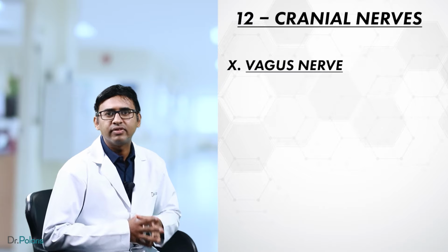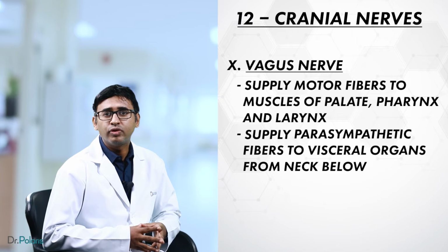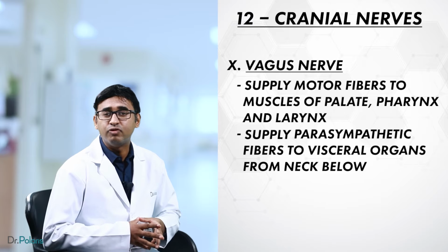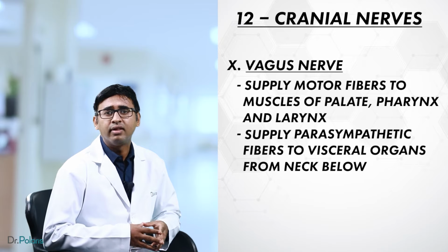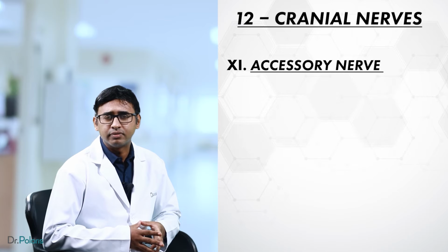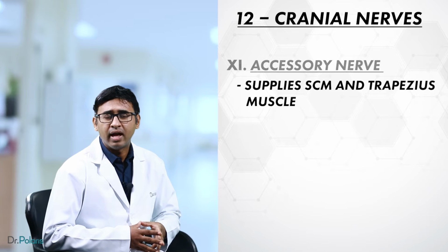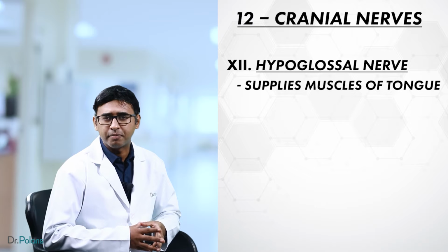The 10th nerve, or the vagus nerve, supplies motor fibers to the muscles of the palate, pharynx, and larynx. It also carries with it parasympathetic fibers which supply the visceral organs from the neck below, which means the vagus nerve has varied functions from heart rate variability to modulating the gastric peristalsis. The 11th nerve is an accessory nerve. It supplies the sternocleidomastoid and the trapezius muscle. And the 12th nerve is a hypoglossal nerve which supplies the muscles of the tongue.